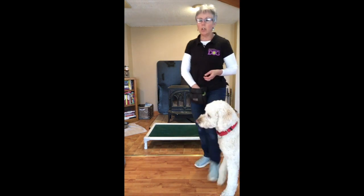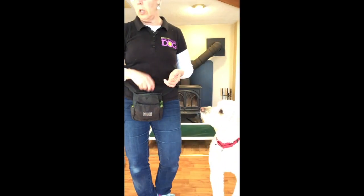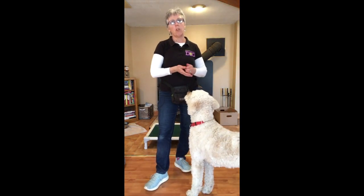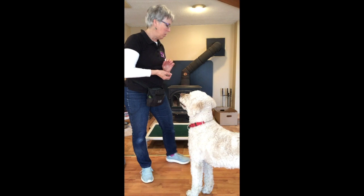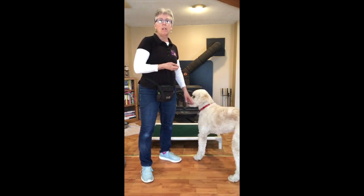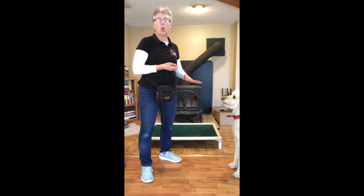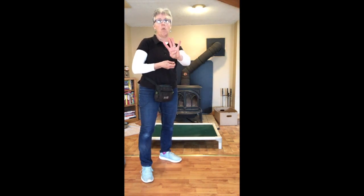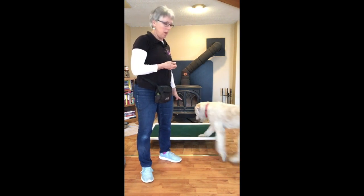Okay, so this is how you're going to get started. It's a multiple step process for getting your dog on the bed, but the first thing you got to do is build value for the bed. Be sure that you have a bed that the dog can easily fit on. Like you don't want it too small so that you get a foot off. And the criteria is 4 feet all on the bed, okay?